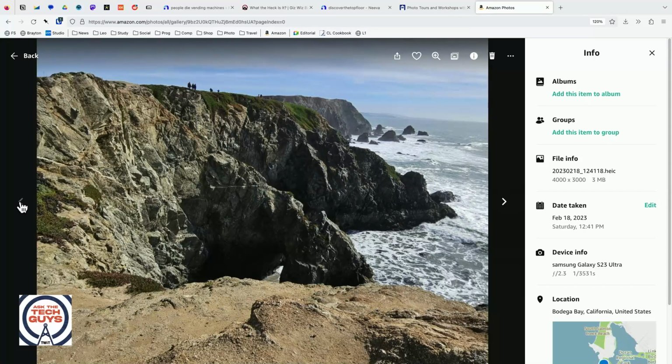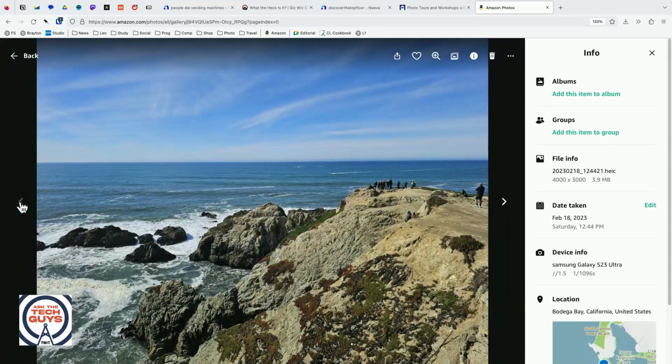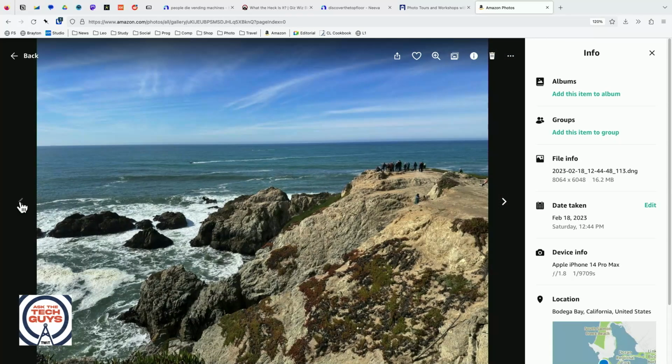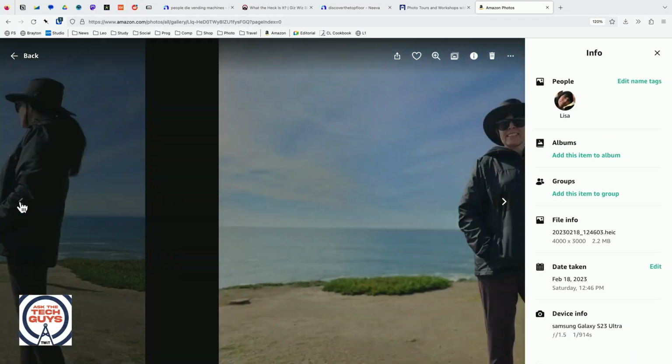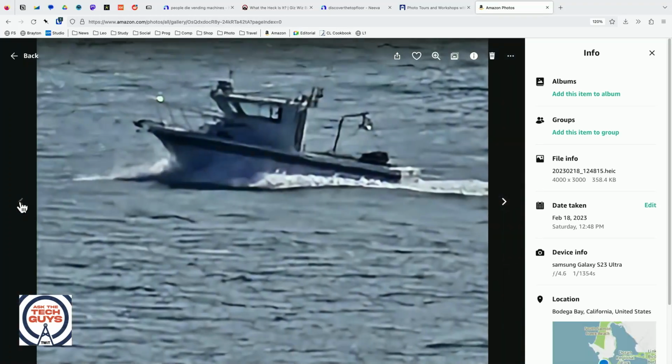I want to show you kind of a trick shot I took. It was a beautiful day. This, in the distance, you can see some people. I'm going to zoom in just a little bit. Hold on a second. I'm sorry, I keep taking pictures of Lisa. I apologize. I'm a little smitten.